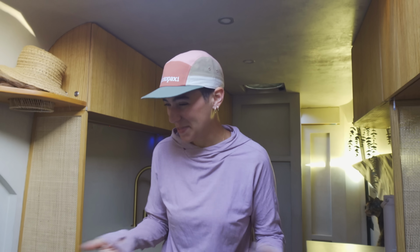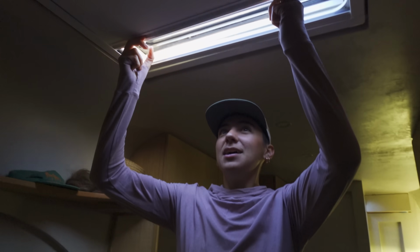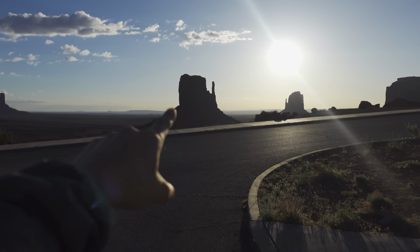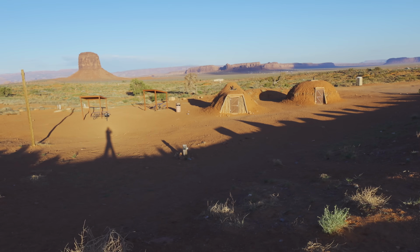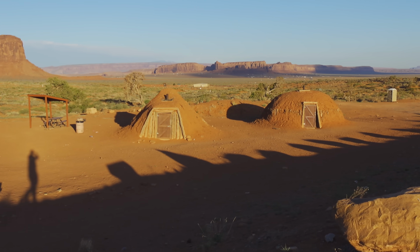People always ask us what we do with the cats when we leave the van, and they stay in the van, they nap, they do what they normally do. There are a few things that we always do though. We always put up all our window covers, we turn the fan on, and we'll actually black out the skylight here. I think we're walking around that thing right there. Okay, hiker. So these little huts are pretty cool.